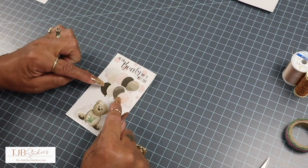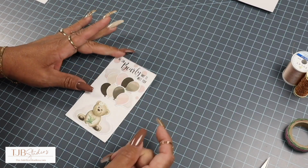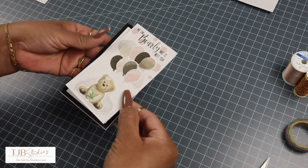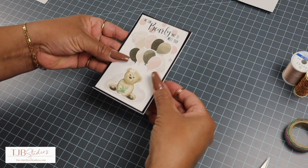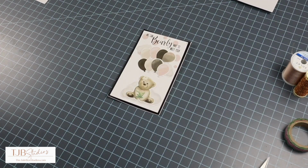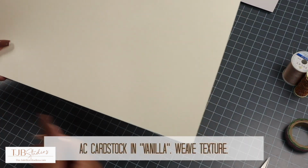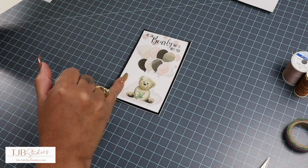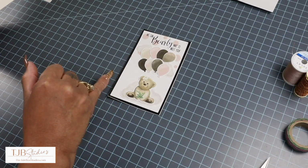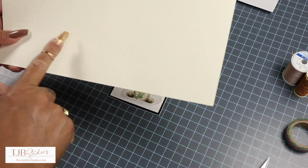That's gonna be foiled, and 1 or 2 of these balloons will be foiled. And then it's gonna sit on a foiled border. And then the card is going to be, so I'm gonna make a card that's gonna be 3.5 by 5.5, because the first one is 3x5, and then it's 3¼ by 5¼. Now it's gonna be 3.5 by 5.5.